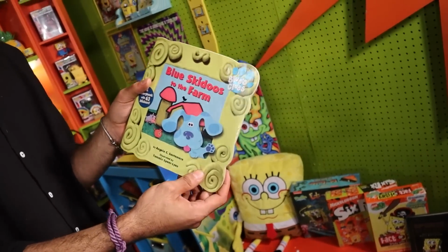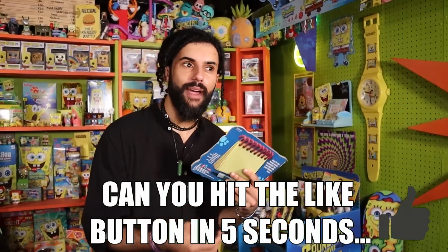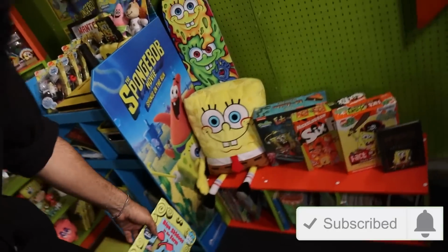Alright, we're adding this to the collection, but damn, Mitchell, you must have been going, what the hell, Walmart? $3.57 for a thin book like this? Maybe back then it was harder to make books, or I don't know, but we get this for $1 nowadays, which is insane. But shout out to Mitchell, gonna add this to the collection. Boom.